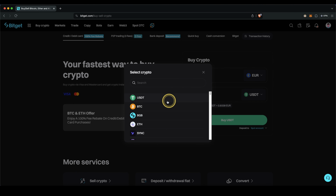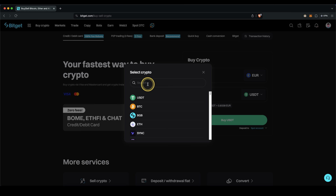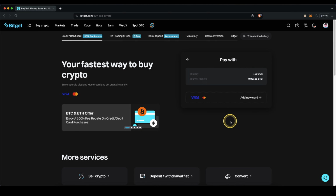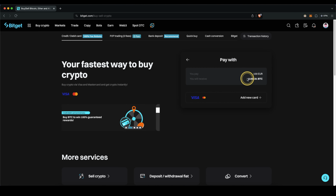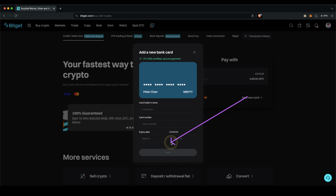Choose the currency that you want to receive. You can search by them in here, many different currencies. You can also type in here and search. Let's choose Bitcoin, for example. Then you simply have to click down here on buy BTC. You can see how much Bitcoin you will receive. Click on add new card and then enter your details of your credit or debit card, and then you can confirm the purchase.